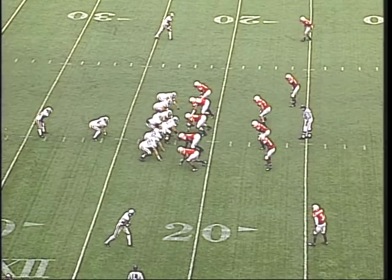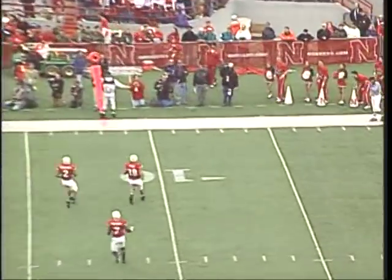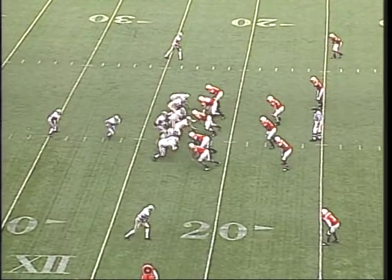1st and 10, Cats from the Nebraska 22. Roberson up under Nick Leckie at center. Looks left, throws left high, and it's tipped out of bounds by Antoine Polite. He went up to get it. It was a laser. He couldn't grab it. 2nd and 10 from the 22.